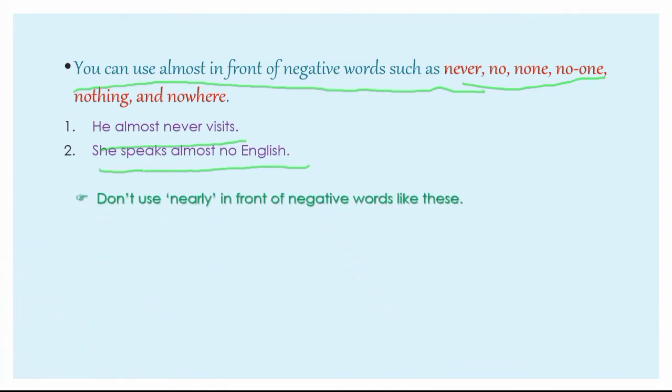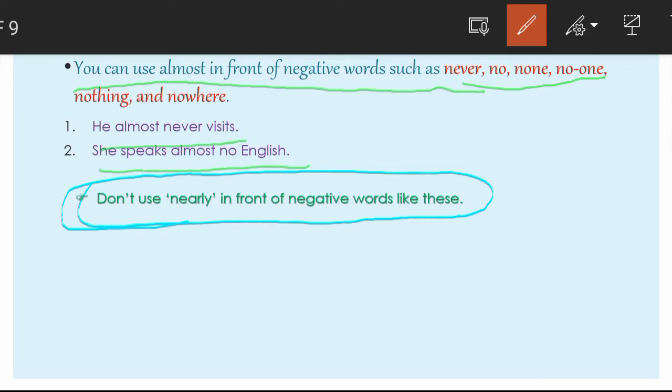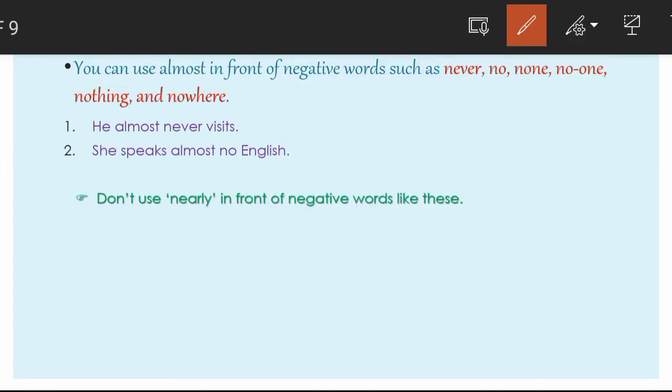Here, our important point is, don't use nearly in front of negative words like these: never, no, none, no one, nothing, and nowhere. We can't use nearly before such words. If you want to use one, you have to use almost. Okay, so it is clear now.